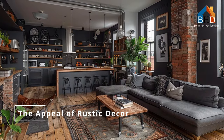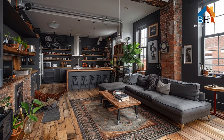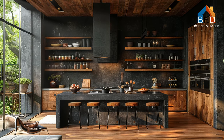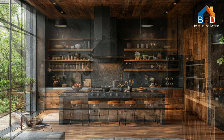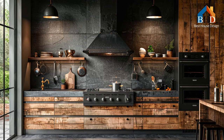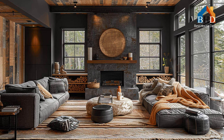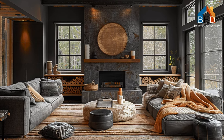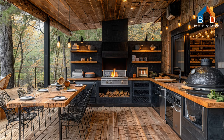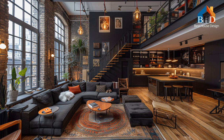The appeal of rustic decor. Rustic decor embodies a celebration of nature and craftsmanship, drawing inspiration from the rugged beauty of the great outdoors. Characterized by weathered wood, natural textures, and earthy hues, rustic interiors exude a sense of warmth and authenticity. From reclaimed barn wood to wrought iron accents, every element tells a story of craftsmanship and tradition, creating a space that feels both inviting and timeless.